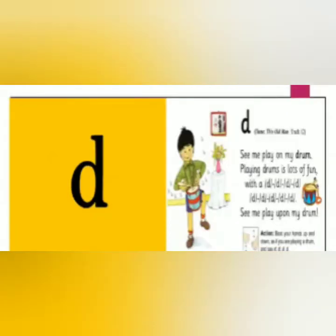The last sound is d, d, d, d, d. Beat your hands up and down as if you are playing on a drum and say, d, d, d, d, d. See me play on my drum. Playing drum is a lot of fun with the d, d, d, d. See me play on my drum.